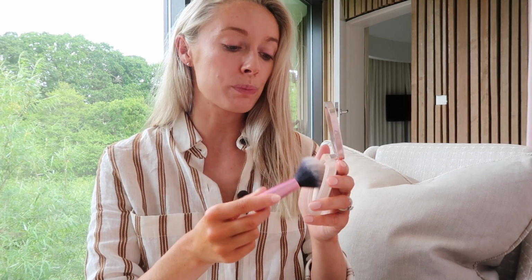Maybe I'll look and see if Real Techniques do mini ones of those as well. But this picks up just a really light amount of product for me to just swipe over my chin and T-zone, in those areas where you don't really want to be getting shine as the day goes on.